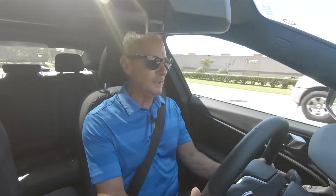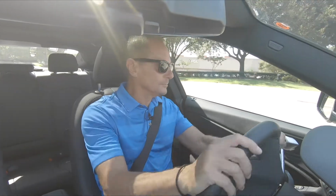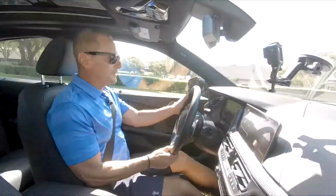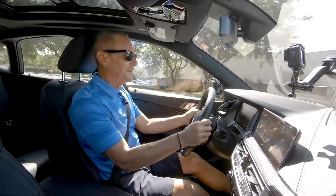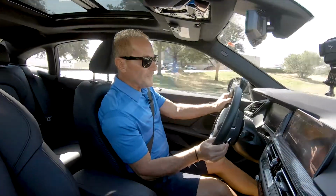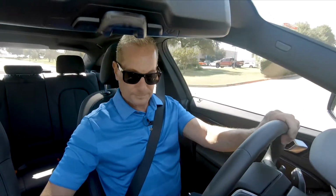Again, this is a four-door sedan. You can look at the X1 or the X2 if you're more into the sports activity vehicle with a hatch. Wow. Doesn't that sound good? I like this a lot. Very little understeer. Takes the bumps well. Oh, what's not to like?